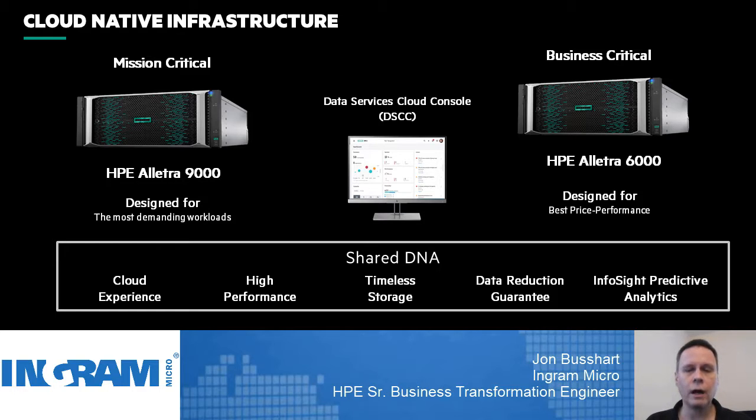Now this gets sewed all together with the Data Services Cloud Console, which is an interface out on the cloud that allows you to manage both these solutions through a common interface. So do things like create volumes and present them to hosts. The solution is new and they're expanding its capabilities as time goes by. So this is going to do a lot of amazing things as time marches on.